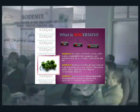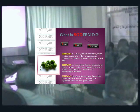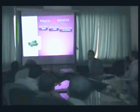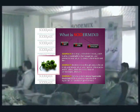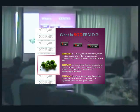So, what's Sodermix? The first 3 initials of this word, Sodermix, refer to superoxide dismutase, which is the effective antioxidant enzyme in this cream. Sodermix is a unique steroid-free cream which is effective and safe in the management and prevention of pruritus, cutaneous inflammation, and hypertrophic and keloid scars.